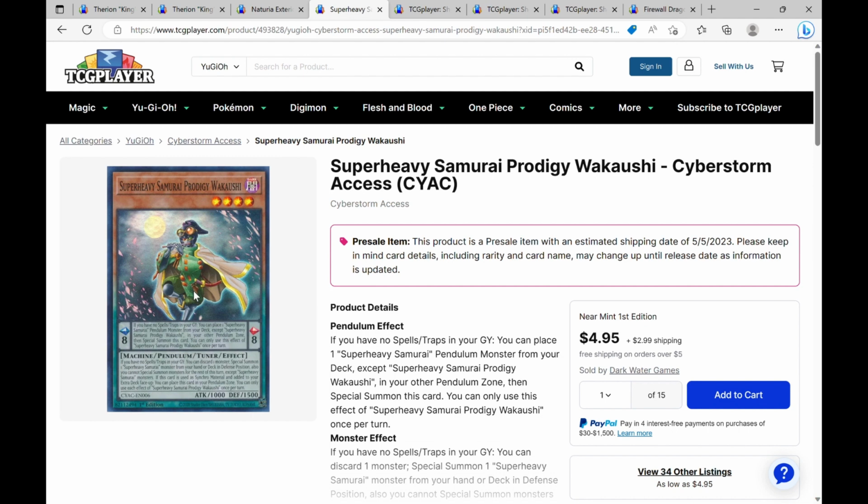But then I went around to try to get my other two, and I ended up having to ask a bunch of people, no, they don't got it, no, they don't got it, they're keeping it. So I kind of thought, oh man, is it really short print like that? But when it ended up getting printed, it wasn't short print at all.